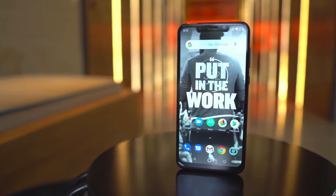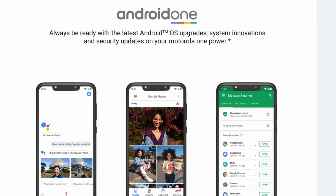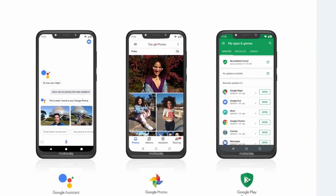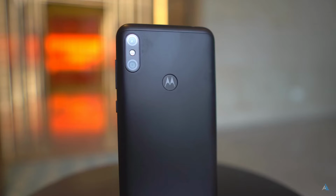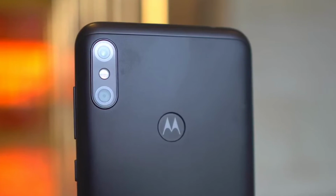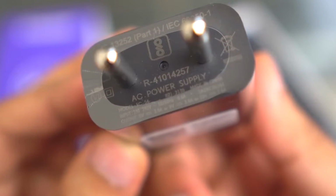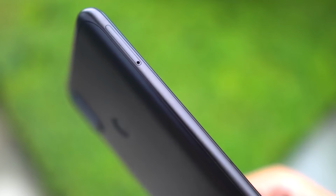The Motorola One Power runs stock Android 8.1 Oreo software and it is upgradable to Android Pie. Motorola One Power will be among the first devices to get the Android Pie update. The smartphone packs a 5000 mAh battery that is rated to deliver 6 hours of usage in just 15 minutes of charging using the provided 15-watt turbo power fast charger. 4G LTE, Wi-Fi 802.11 AC, Bluetooth 5.0, GPS, AGPS, USB Type-C and 3.5mm headphone jack are the major connectivity options. Further, there is a rear-mounted fingerprint sensor.